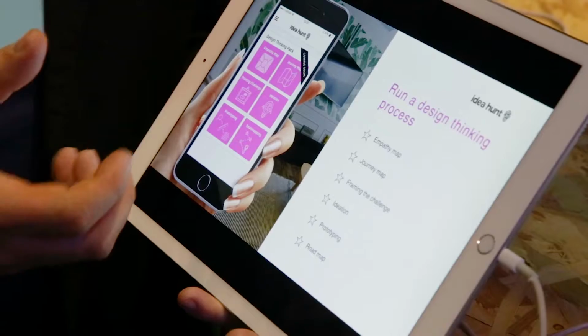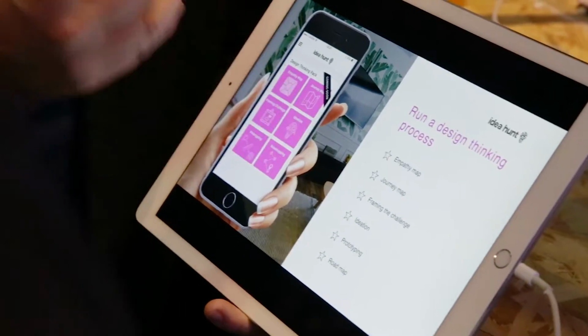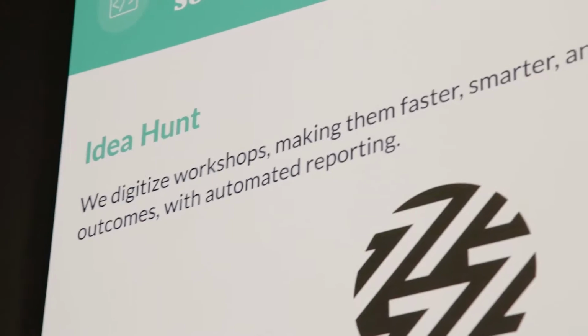We are the first company in the world to actually digitize workshops from A to Z. It's really taking the whole journey from preparing a workshop to running and also having it automatically documented.